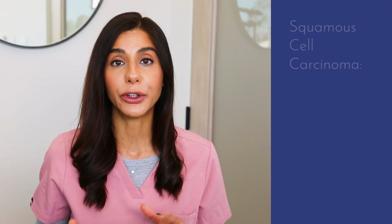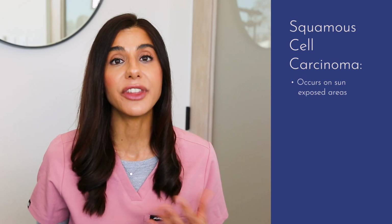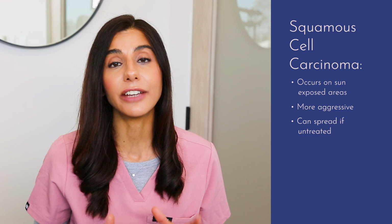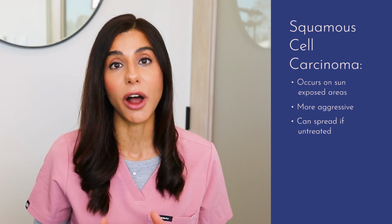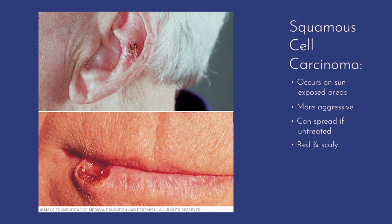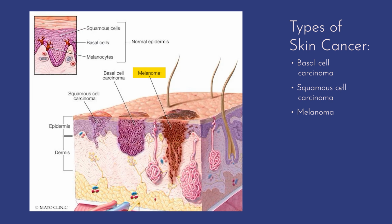Squamous cell also occurs on sun-exposed areas, but this one is a little bit more aggressive. Squamous cell carcinoma can, if left untreated, spread to other parts of the body. Squamous cell carcinoma is usually red and scaly, and the skin can be raw or ulcerated as well. And lastly, let's talk about melanoma. Melanoma is the most dangerous type of skin cancer.